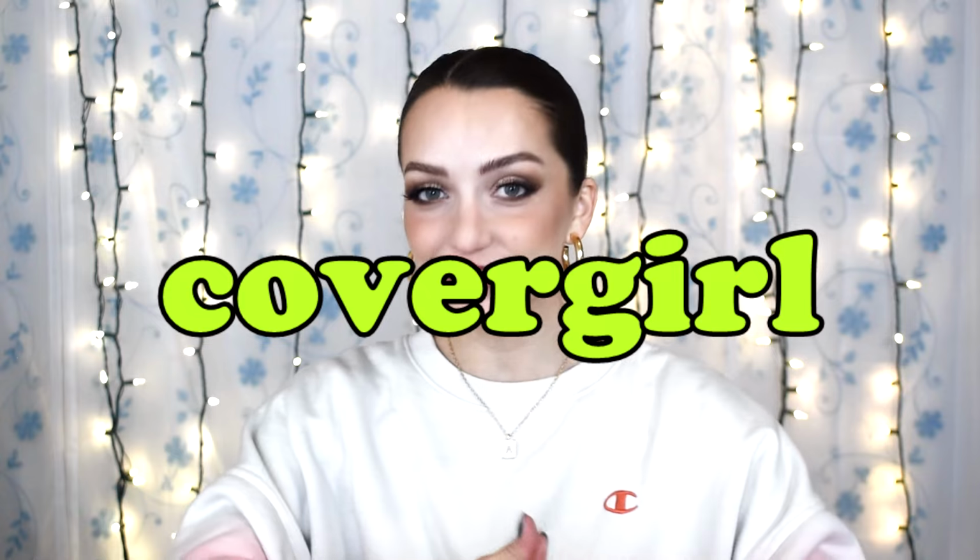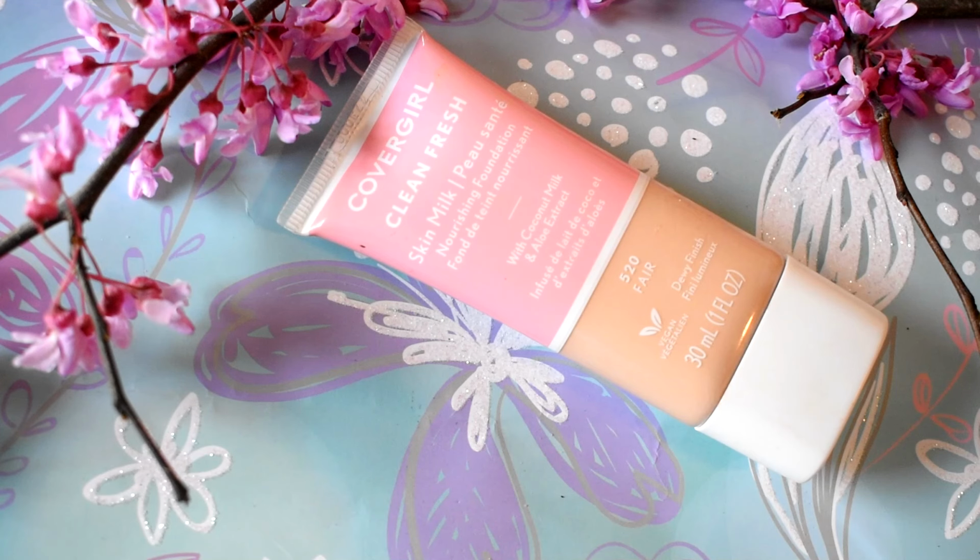Next up is CoverGirl. CoverGirl is one of those brands where I feel like they succeed the most in complexion products. I loved their Clean Fresh Skin Milk tinted moisturizer foundation. That was really good. I love their new Sticky Grip primer that they launched this year. What I think stands out and is something unique to the drugstore, the Simply Ageless Skin Perfector Essence.